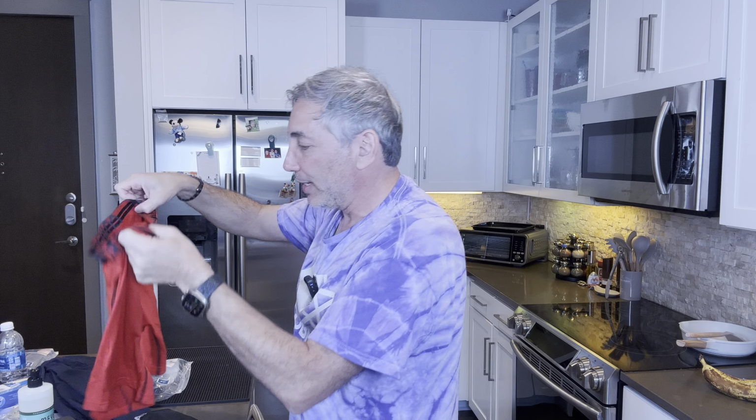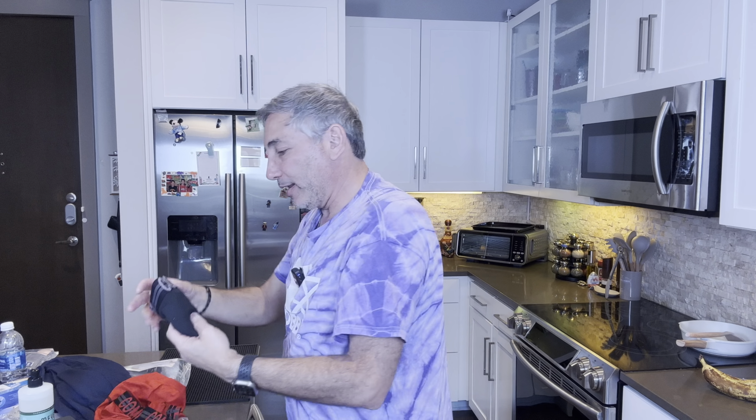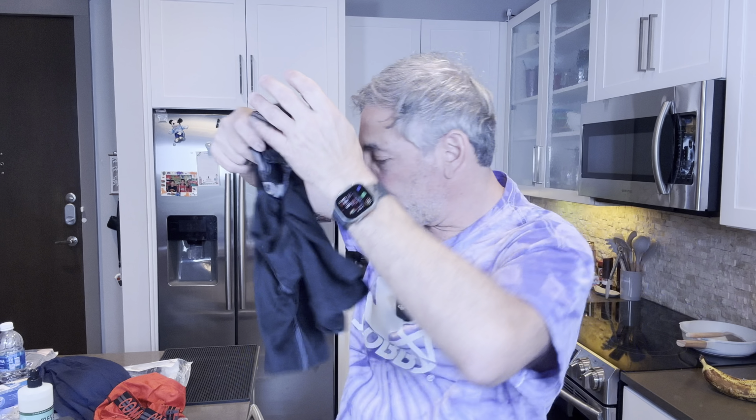It's super comfy. It's like a silky, stretchy, spandexy kind of feel to it, and it's real comfortable. It's got a good name, Comfneat, and it's got the little pea pocket or whatever there. And then here's the black one. This is what this one looks like here. Nice and sleek looking one here.